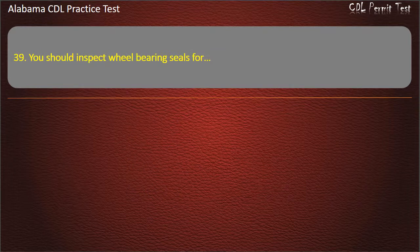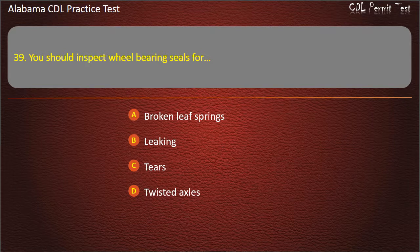Question 39. You should inspect wheel bearing seals for: Broken leaf springs. Leaking. Tears. Twisted axles. Answer. Leaking.